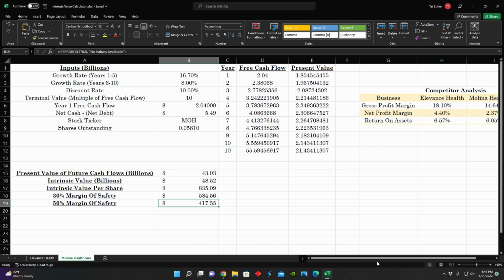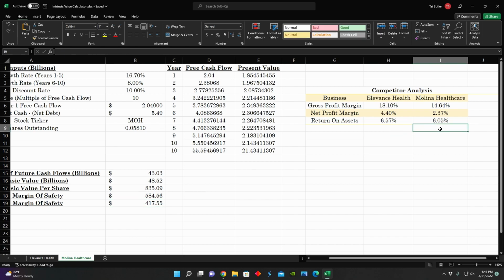But to end off the video, I wanted to compare them in terms of an industry analysis to see which business has better efficiency in terms of creating profits and also using their assets to get a return for their business. And we can see that comparing the two companies against each other, Elevance Health actually has better efficiency than Molina Healthcare, despite the fact that, as we can see from their financial statements, Molina Healthcare reported slightly better earnings growth. And on top of that, Molina Healthcare is trading far lower below their intrinsic value per share compared to Elevance Health. We can see that their gross profit margin, Elevance Health is beating out Molina Healthcare by about 4%, 2% in net profit margin, and then they're sort of almost similar in return on assets. Elevance Health is beating out Molina Healthcare by about 0.5%. So it looks like, from a competitor analysis, from an industry analysis perspective, that Elevance Health could be a better buying opportunity than Molina Healthcare.